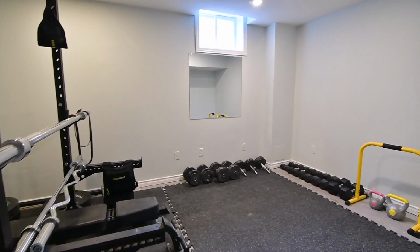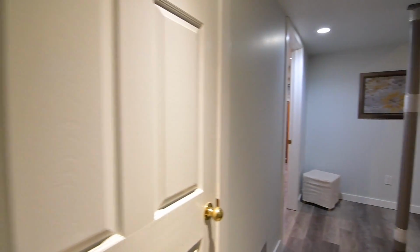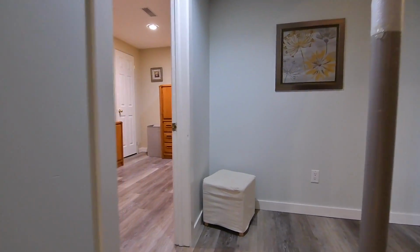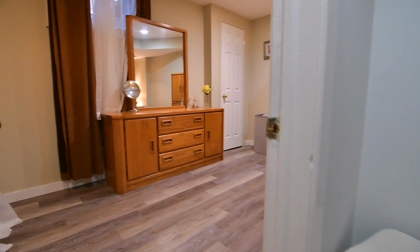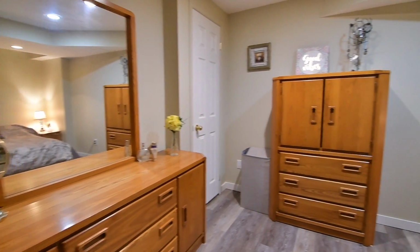Both of the bonus rooms, which are well suited as bedrooms, are quite generous in size, have pot lighting, and double-sized closets, while the second of these rooms, as well as the lower landing and the recreation area, are finished with vinyl plank flooring.